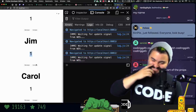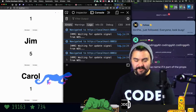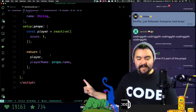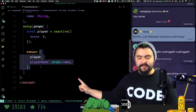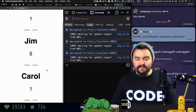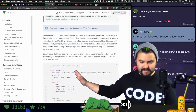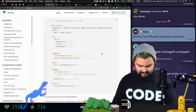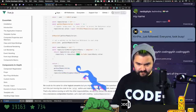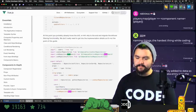So that works. Okay. You can just use name if it's part of the props above. So that's very interesting to me that it does not like the fact that this returns an object that has a name property. Maybe that's a caveat of the setup function that I don't know about. Okay, so this is composition API. See if there's anything about name. There's not. I don't know.